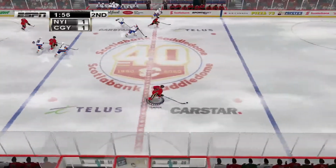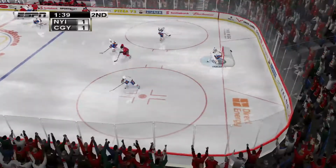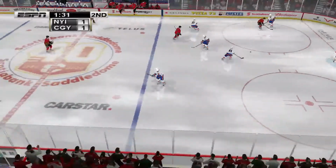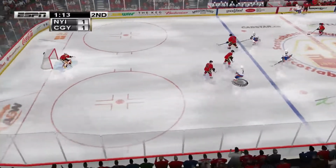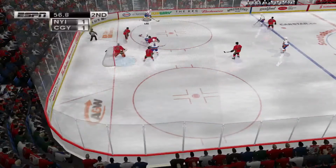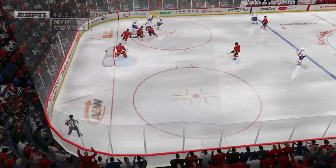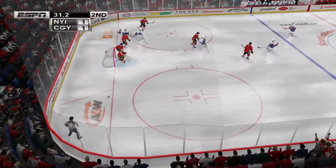Tkachuk steals the pass. He's in the clear. Wrist shot from the slot. Moved up. Lee. Eberle now has the puck. Lee finds it. Wrist shot. Gustafsson stops the shot. Passed across. Taves scoops up the loose puck.